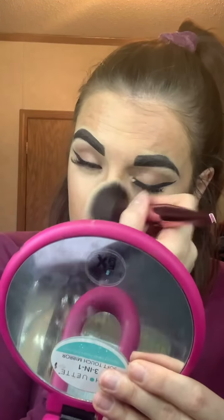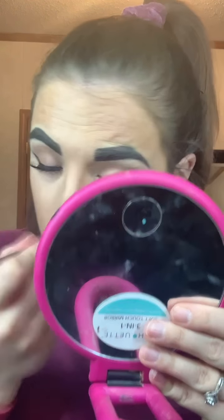Like I said, this is very pigmented, so you want to make sure you get everything cleaned up. And I do mean everything. So that looks good, although I do feel like I'm going to just take my powder brush and go over everything to make sure I don't have any harsh bronzer lines.